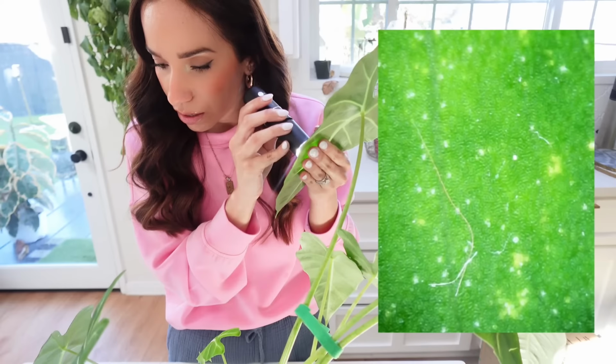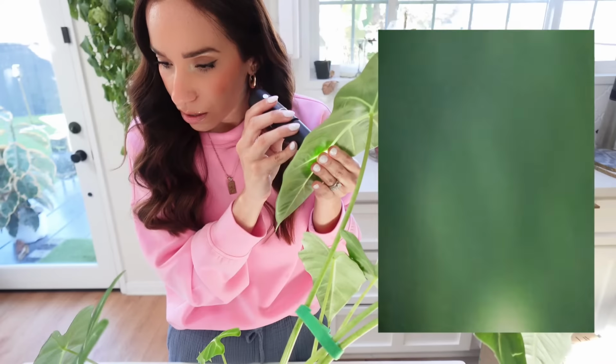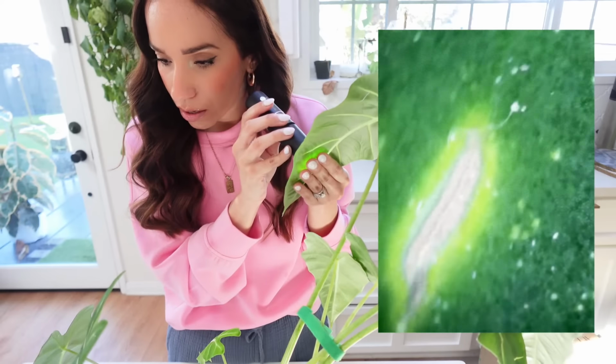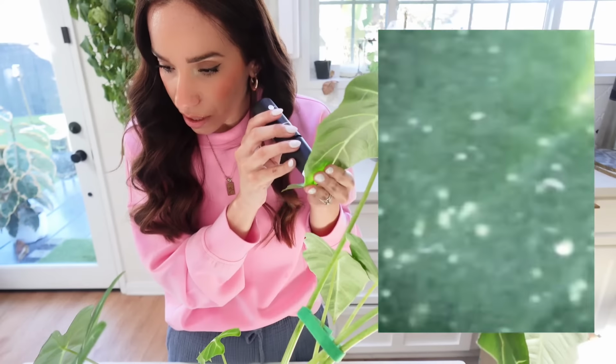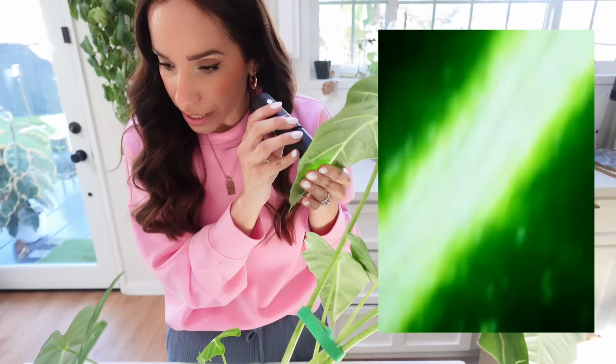But I'm going to pair my microscope with my phone and we will take a closer look. I will show you on the screen what I'm seeing with my microscope so that it can be an inspection together. This looks just like debris and leftover damage.